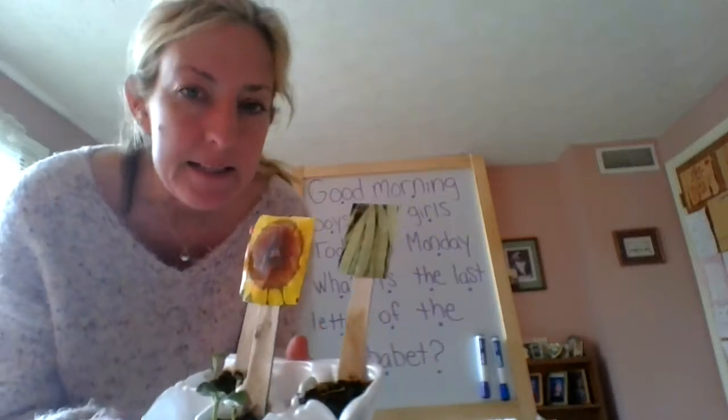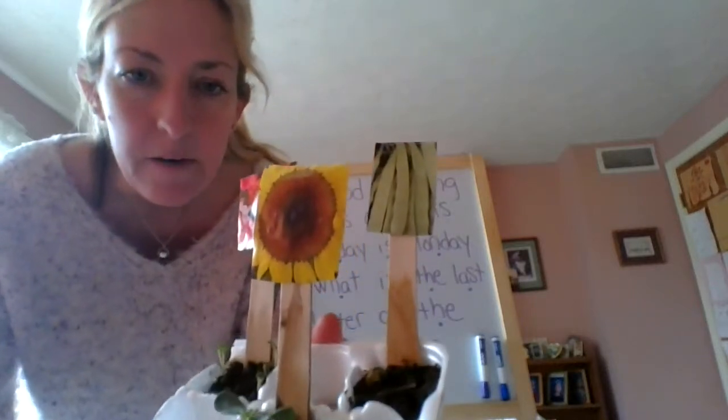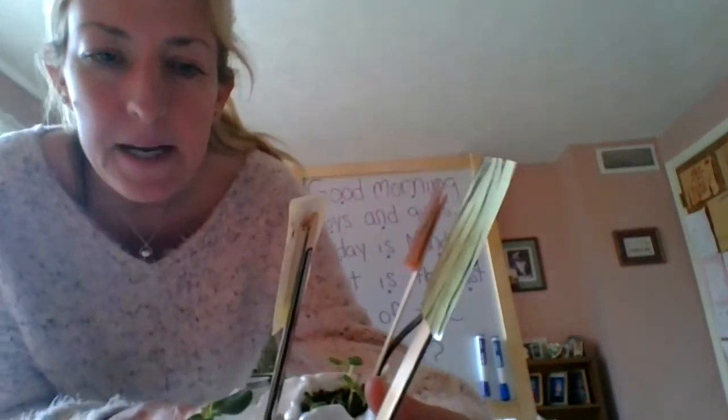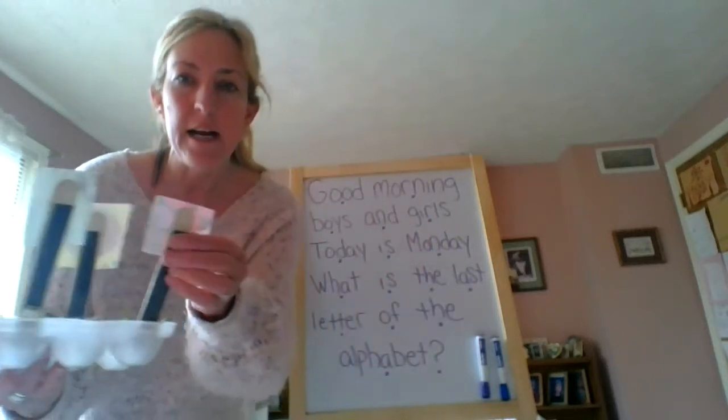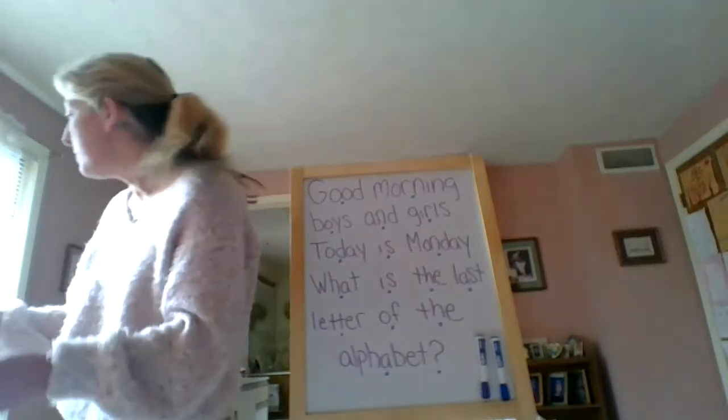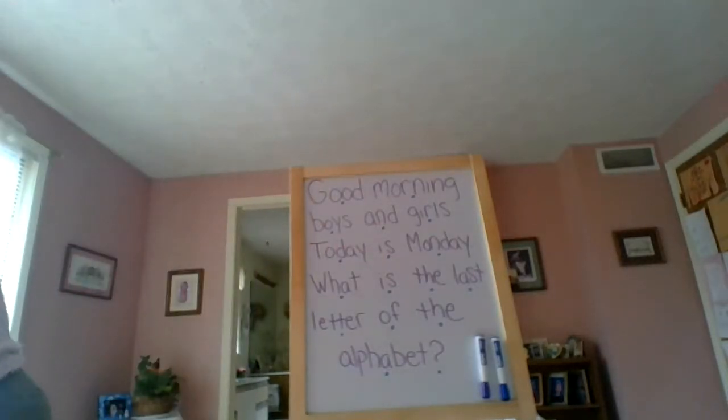Now our beans, I don't know if you can see this, and I have water in there, but our bean has a teeny little sprout. So it has started. All right, that's exciting. It's very small. It's just kind of popping up. So I'm going to put those back by my window.